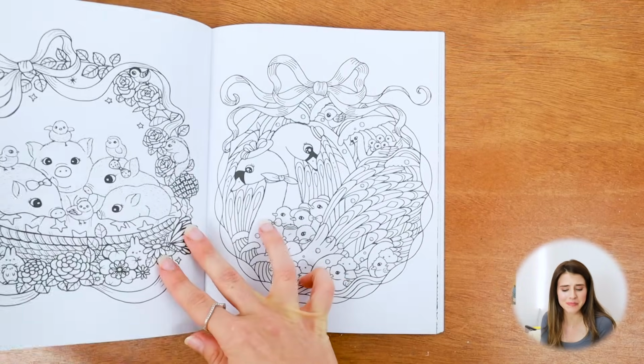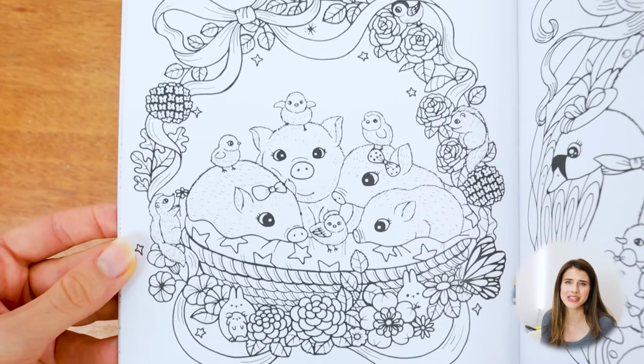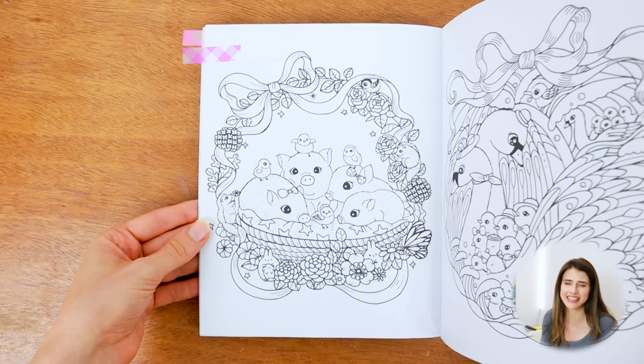And then we have these pigs and chicks in a wicker basket. Like, come on. I know it's not explicitly Eastery, but it's given me Easter vibes. This book does have explicitly Easter pages in them though.